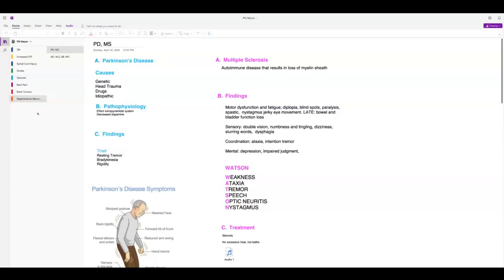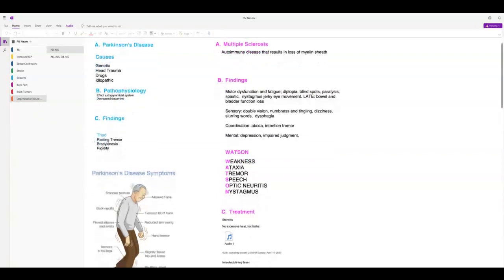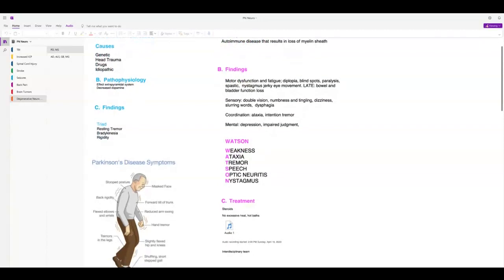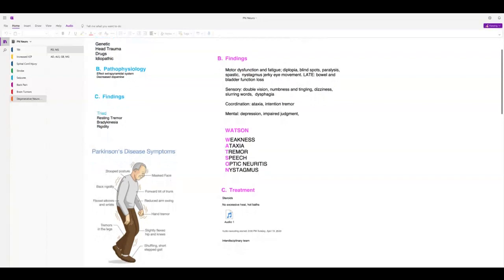Now, this is important. Here's the triad that tips you off that somebody has Parkinson's. They'll have a resting tremor, bradykinesia, which means slow movement, and muscle rigidity. They call this cogwheel rigidity. Okay, so that's the triad, and that's important to know.